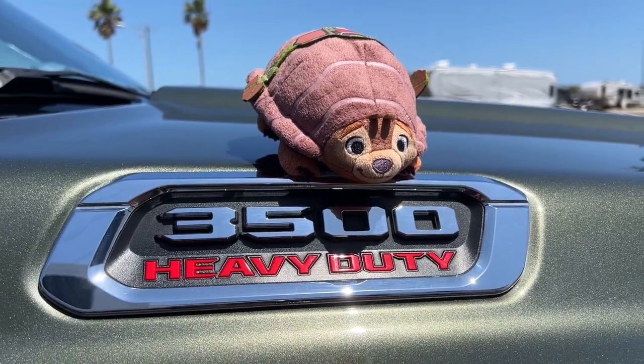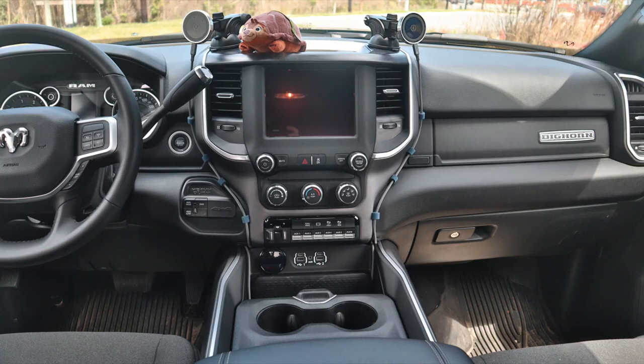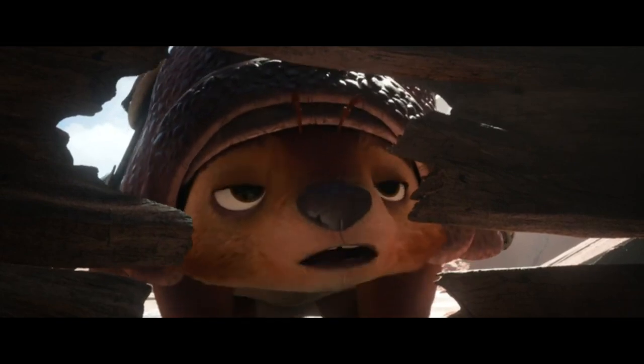Oh, if you're wondering who this little guy is, this is Tuk Tuk, which is also the name of the truck. We name all our vehicles after Disney characters, and this one seemed appropriate. Hello.